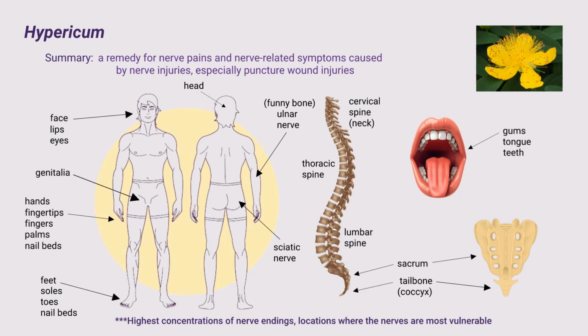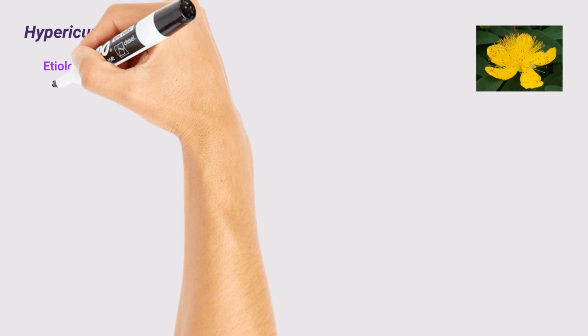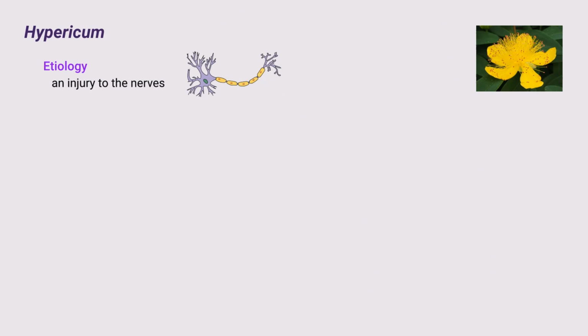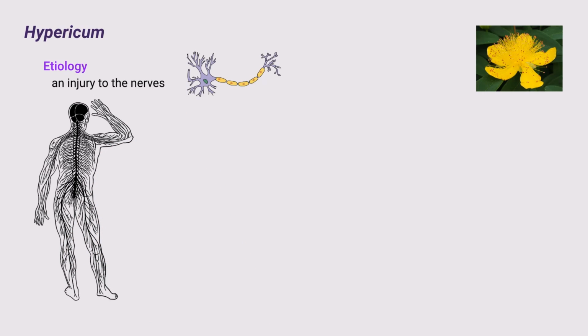All right, now that we've located the nerve-rich areas of the body and the parts most vulnerable to nerve injury, let's discuss Hypericum and its relationship to these parts. The choice of Hypericum is based primarily upon etiology. As noted earlier, it is the first remedy that we think of when the etiology of a condition involves an injury to the nerves. The specific nature of the injury, whether it's a blow or a fall or a laceration or whatever, matters less than the actual location of an injury and whether it affected a nerve or nerves or a nerve-rich part of the body.